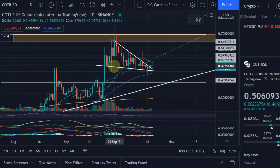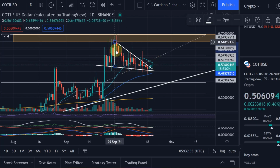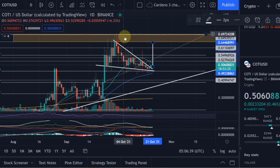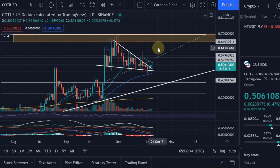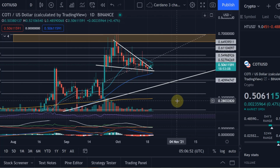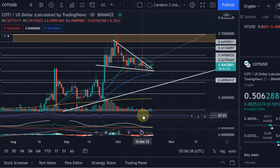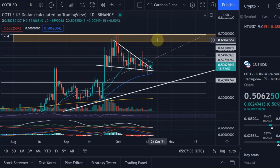Now, if we take the height of that wedge, which is oftentimes referred to as the target, that could take us to the previous all-time high, which is at 65 cents. So I think we can get there. Just need a bit of patience now, but Coti can move quickly. We've seen that before. It's highly volatile, can move very quickly if it starts to gain momentum. So be ready, I think. Potentially there might be a bit of sideways move, but we have a lot of scope now to the upside, and we need that momentum to start building. As soon as we see that and the volume come in, we can really go to previous all-time high territory, in my opinion.